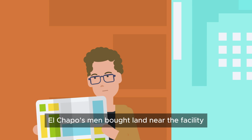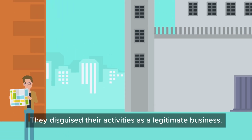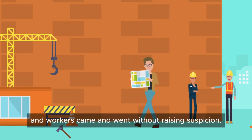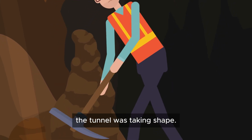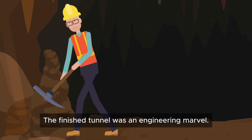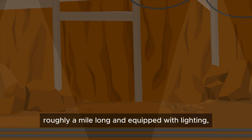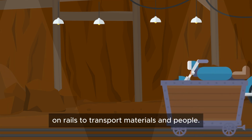Outside the prison, El Chapo's men bought land near the facility and set up a construction site. They disguised their activities as a legitimate business. Trucks, tools, and workers came and went without raising suspicion. Beneath the surface, though, the tunnel was taking shape. The finished tunnel was an engineering marvel. It was about 1.5 kilometers, roughly a mile, long and equipped with lighting, ventilation, and even a motorcycle on rails to transport materials and people.